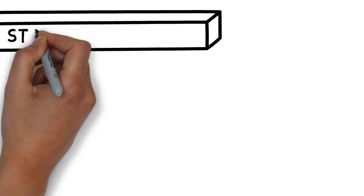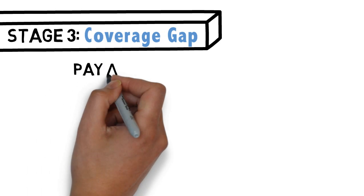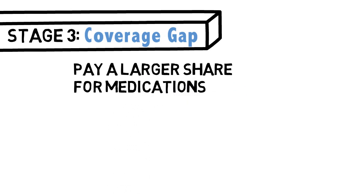If you exhaust your annual dollar amount down to zero, then you will enter into the next stage, which is called the coverage gap, also known as the donut hole. Most people do their best to avoid this stage due to the fact it is your responsibility to pay a larger share of the cost for your medications.